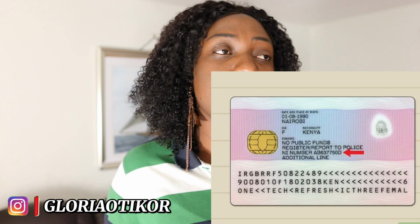It is nothing serious. They'll just ask you a few questions. Why do you want to work? What job do you think you want to do? Just a little interview they will ask you, and they will give you the number. So remember to get your national insurance number. But if you already have your BRP, you're already a nurse, or you had a job before you come, just look at the back of your card and that is where you see your NI number. That number is what you're going to be using for loads and loads of things in the UK. Don't isolate yourself.